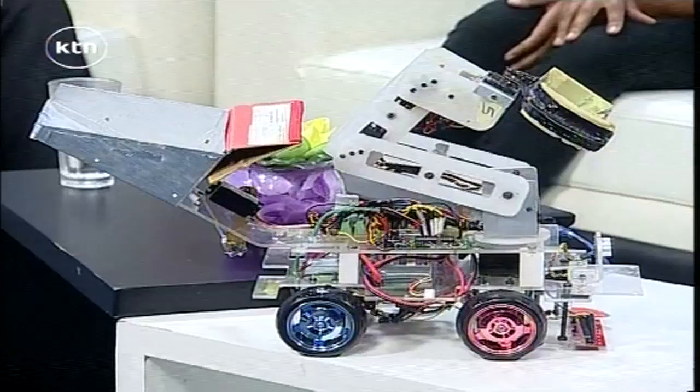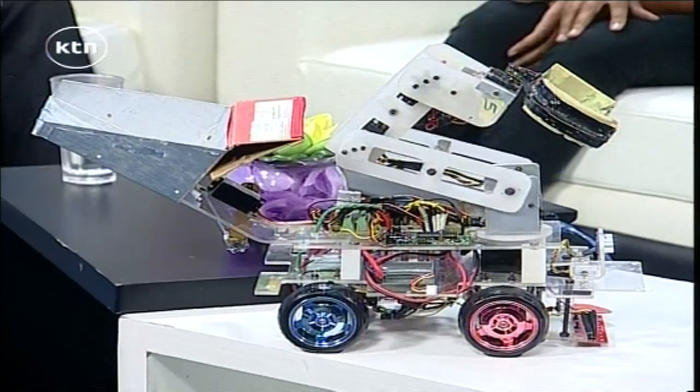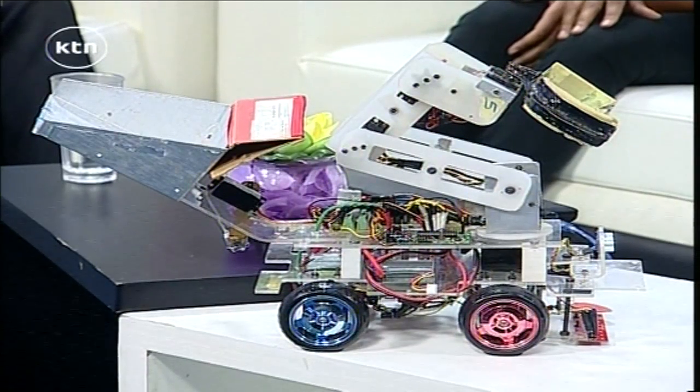Okay, let's talk about this particular contraption. What is this? Basically, the theme behind this robot, we looked at Mau Mau. You realize during the war, we had the men who were fighting in the forest, and we had the women who were going to take food and the rest, and they had to go into the forest, and there are barriers, there are bandits and all that. So we designed this robot to be able to pick up something from a point, avoid some obstacles, then take it to some collection point. So basically we used that theme.